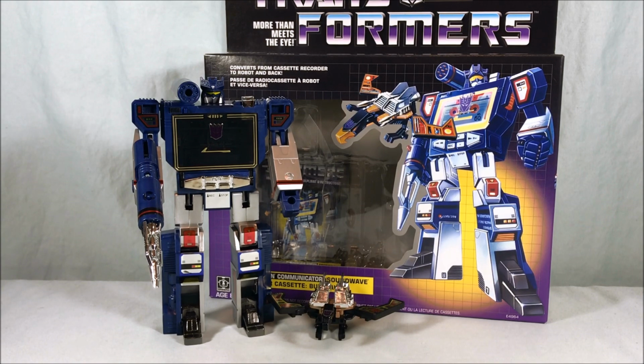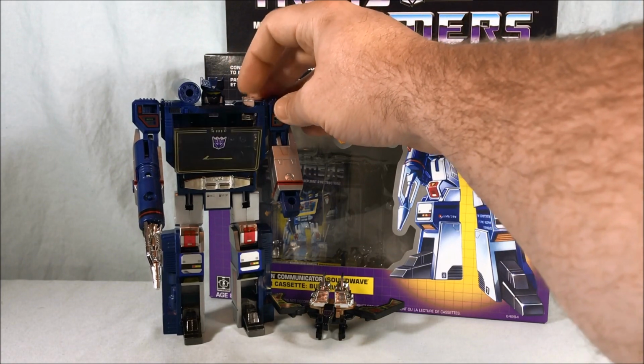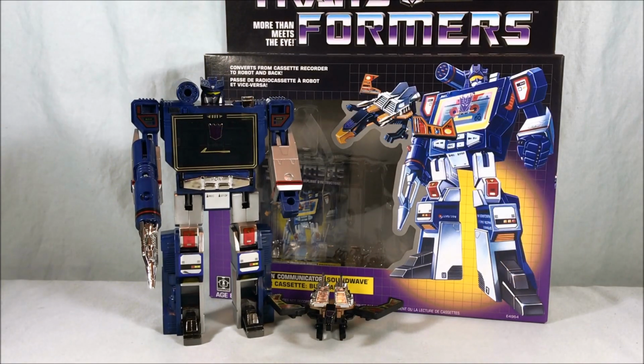The cassette gimmick is totally fun. The fact that it fits in the chest and you have the button to deploy them, I think, is really cool. So I have to say, out of all the G1 toys out there, I think he's one of the better ones. I really do. And I think this is a really fun reissue, and getting all the cassettes has been a lot of fun.